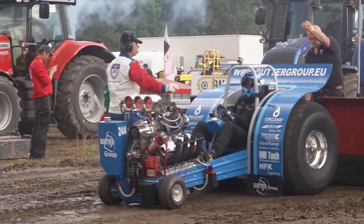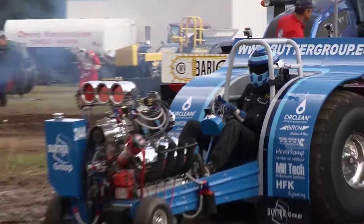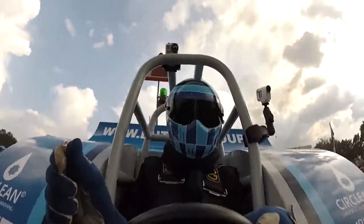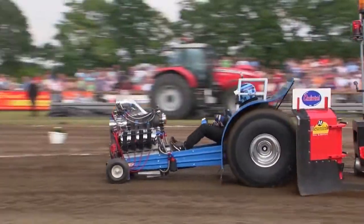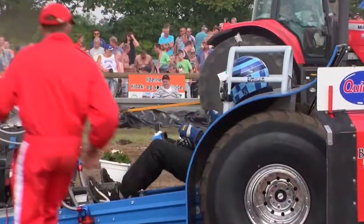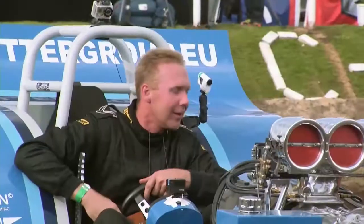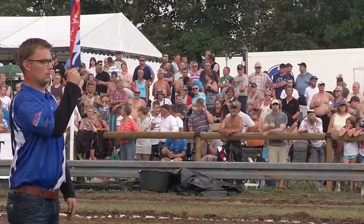Right, one of the top contenders now, this is Butter's Let's Try, driven by Oscar van der Wiene from Dronten in Netherlands. Looks like a nice fast run there from Oscar, and yes, out the end for the first full pull. Confirmation from the measuring tower, and the tractors are now in competition. Crowd happy with that first run there from Oscar.